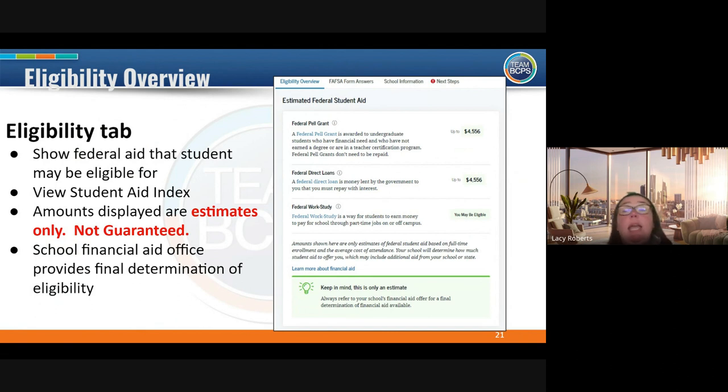Keep in mind when you're looking at this, that work study is money that goes directly to the student in their hand in the form of a check. So when you look at that, don't calculate that in. The financial aid office can provide the final determination of eligibility.